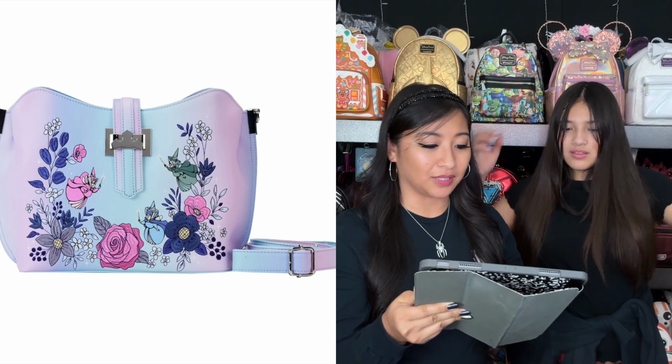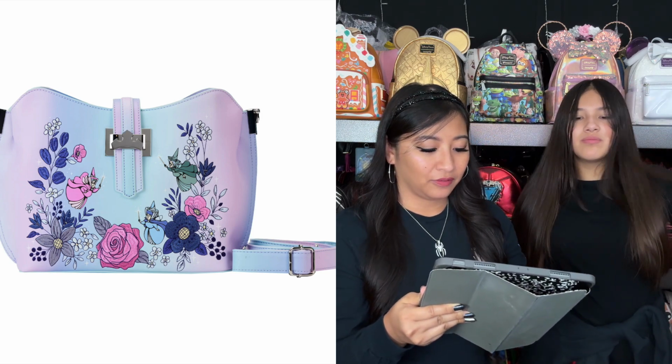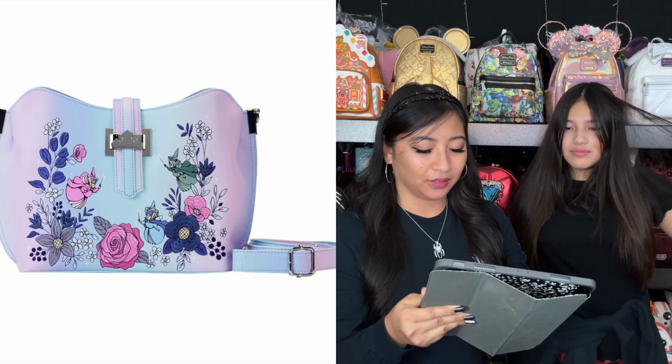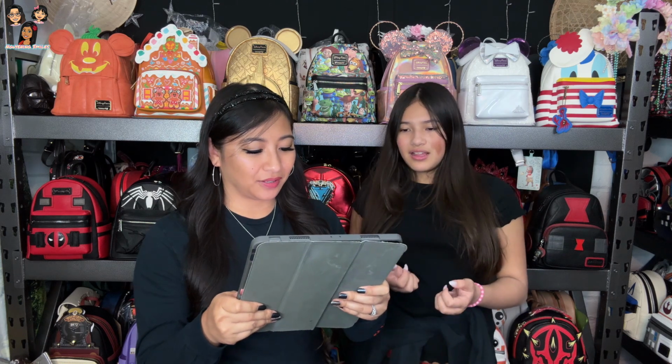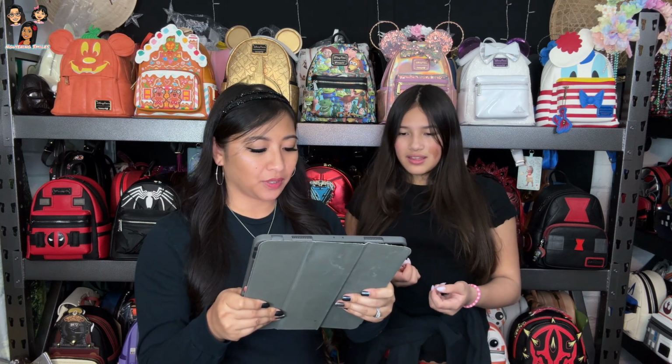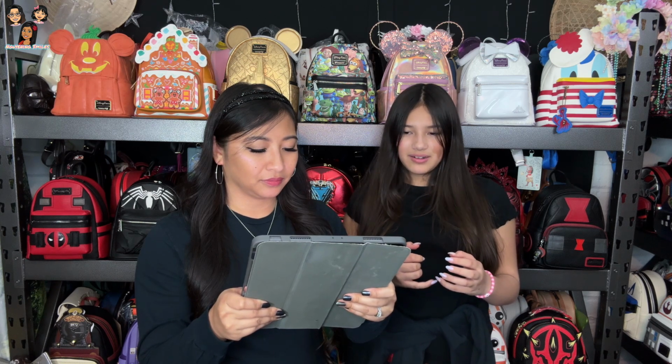This is a very well designed line. Those are the fairies. I can never remember their names. Flora, Fauna, and Merryweather. I remember it used to be a challenge for people to try to memorize their names in less than 10 seconds. That's silly because Disney fans know it already. Flora's the red one, Fauna's the green one, and Merryweather's the blue one. I only remember Merryweather.